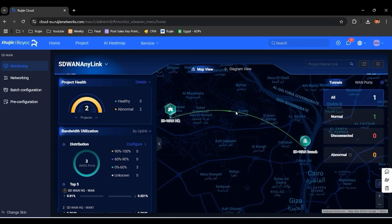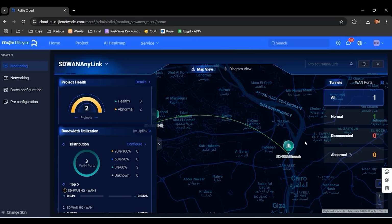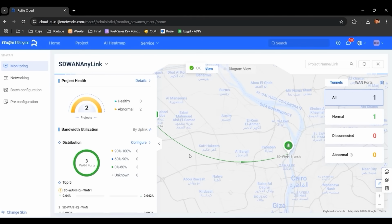We can also click on the link to get more information. To get a full screen view, click on this icon. If we want to change the theme, we can use this icon. Personally, I prefer the other theme.